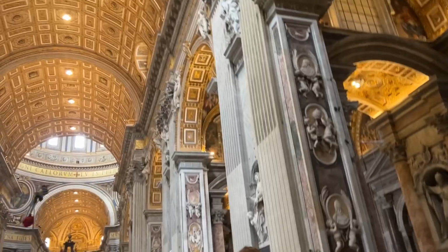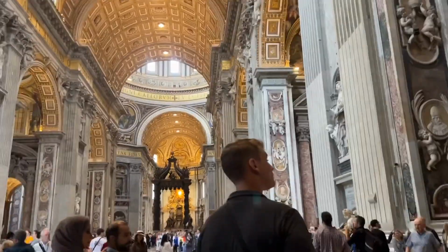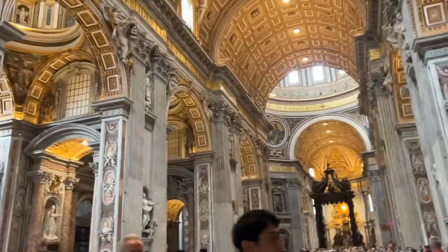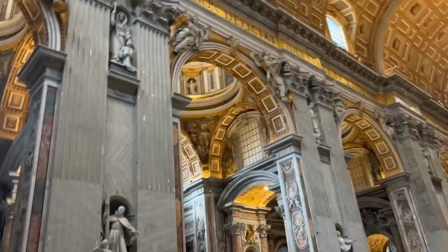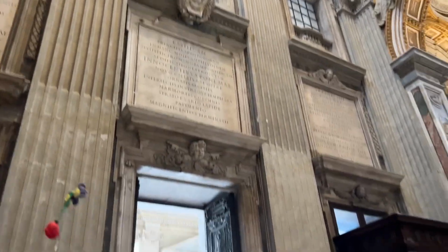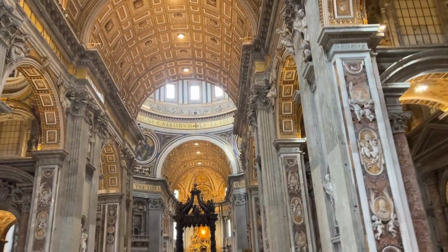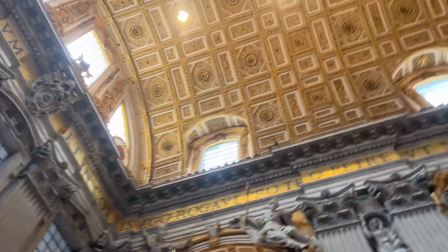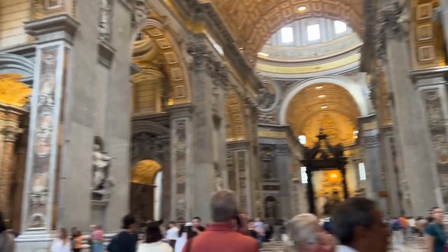I tried to avoid getting people's heads or faces on the video, but there's just a whole lot of people in the church, so you're going to see them. The ones on the roof are the mosaics. There is only one part here that still has painting, which is where Michelangelo's Pieta is. But other than that, all of the paintings, drawings, or photographs that you see here in the church are all mosaics with tiny pieces of tiles.